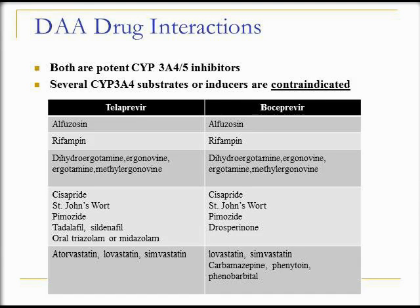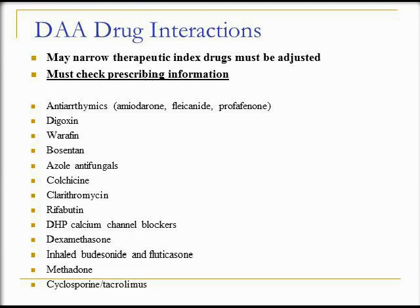One of the things that you guys need to look for in the cases are contraindications based on drug-drug interactions. Both drugs are strong cytochrome P450 inhibitors, and therefore there are many drugs that are contraindicated. There are also many drugs that you have to look out for as far as dose adjustments go, particularly anticoagulants, statins, immunosuppressants. So just like you guys have done for years and years with protease inhibitors and HIV, you need to do the same thing with hep C. Look for the drug-drug interactions, get them off the drugs or switch them to something else that doesn't interact with them.